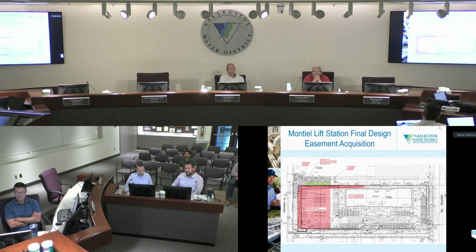One design project in particular we wanted to bring to the engineering committee's attention is the Montiel lift station, which is currently in final design. We're working our way to 100% design drawings, and we're hoping to get out to bid in the fall, after summer. We are currently in the midst of easement acquisitions. What you see in the green shaded area is a 10-foot wide proposed permanent easement on the Coles Fine Flooring property, which our existing lift station currently resides on.